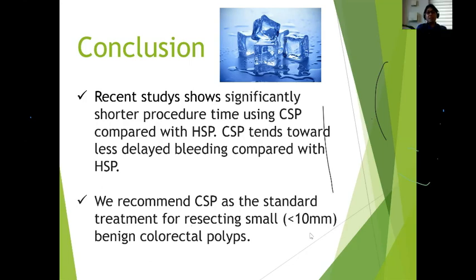Do you use underwater cold snare resection? Oh yes, sometimes I use underwater.